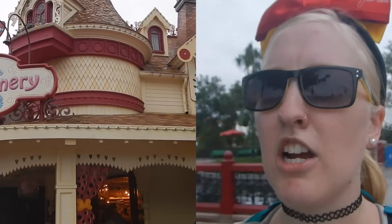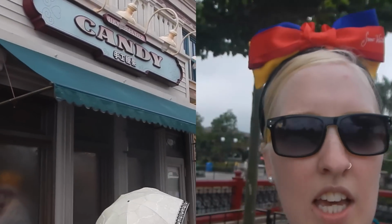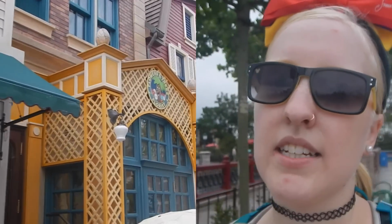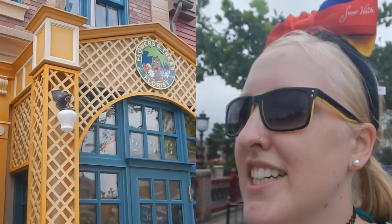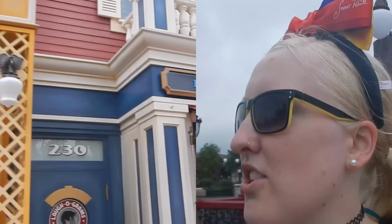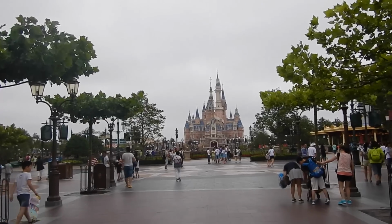Okay, so when you enter this park, you don't actually enter through Main Street like you do in all the other Magic Kingdom type parks. You enter through an area called Mickey Avenue, and it is very, very cute, but I have to admit, I like my Main Street. It represents Walt, and it's just so classy, but Mickey Avenue is very cute.